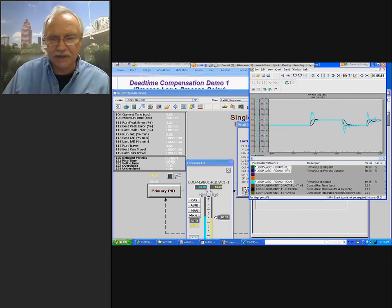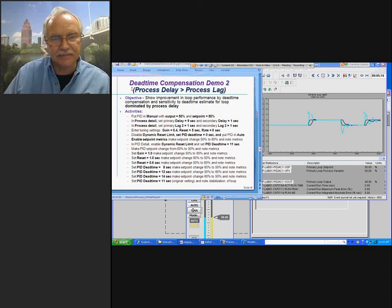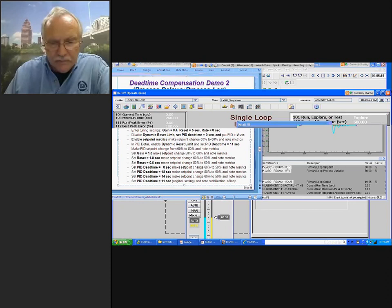And here we're going to study process delay that is greater than the process lag. So we're going to really change the process quite a bit, so we've got to put it in manual and get everything set at 50%, and then we'll start changing the process so that we have a delay here of 9 seconds, and everything else is 1 second. So we have a dead time dominant situation here. So let's put this in manual, output 50%. Put the set point at 50%.